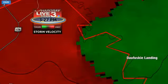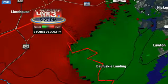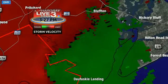Now, if it continues on this track, it's going to cross over Jasper County into Beaufort County. Again, rural area, it's more than likely going to be in the marsh, but if it continues its intensity and its track, it's going to move south of Bluffton and possibly impact Hilton Head Island.